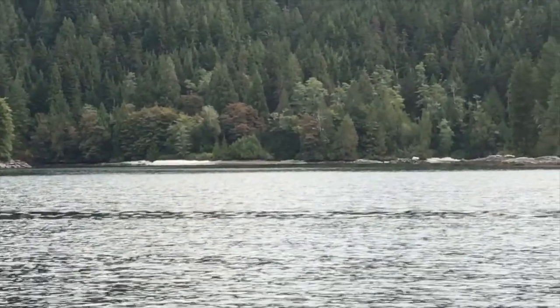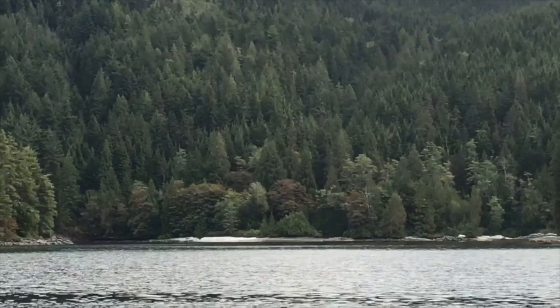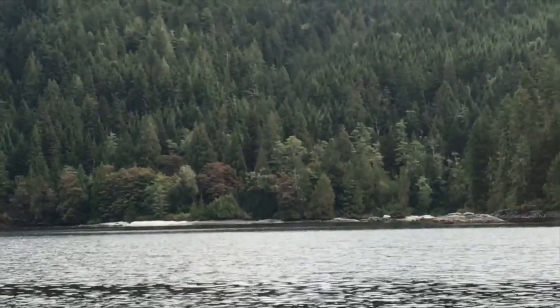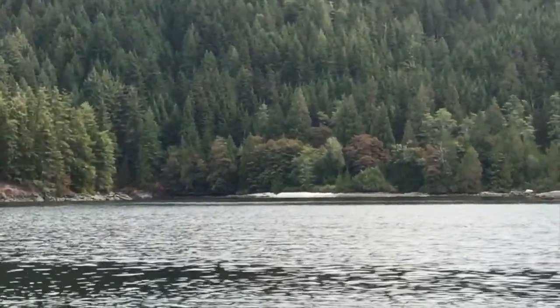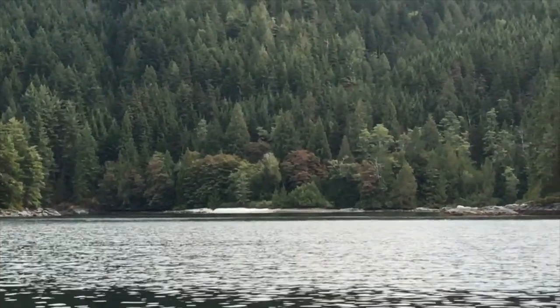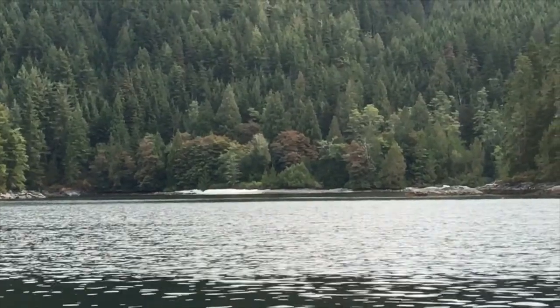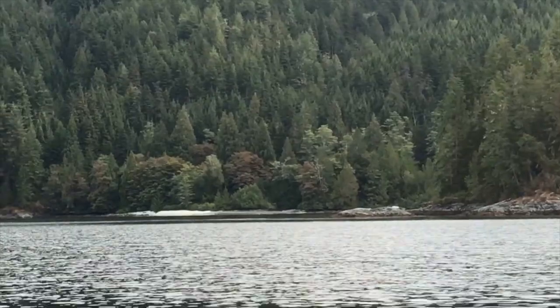Afternoon. I wanted to show you an abandoned Indian village. The white beaches you see there are actually shells. It's called a midden beach, and that's an abandoned Indian site there. The white is from the shells. They collected the clams and discarded them right there on the beach, and that's how they know where the Indians lived.